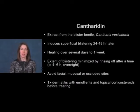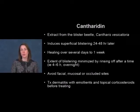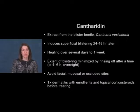But going back to cantharidin, it is an extract that originated in its discovery from the blister beetle, and it induces blistering where you put it. And so it's very, very important that you just put it where you need it. I use the back of a wooden Q-tip to really just make this pinpoint application. The fabric part just puts too much on, and you'll get blistering truly wherever it touches.